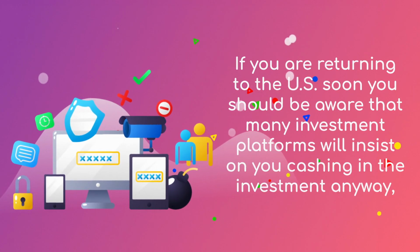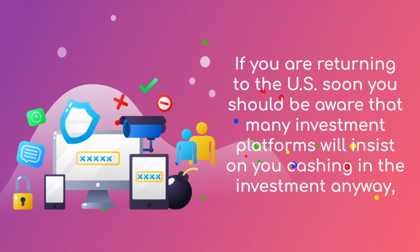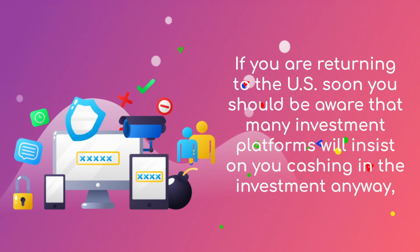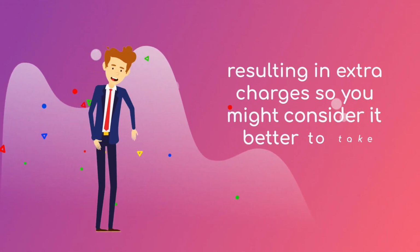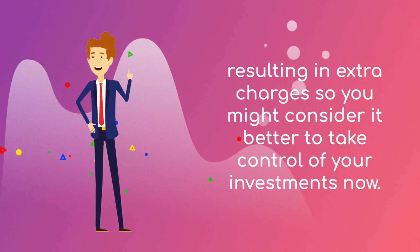If you're returning to the US soon, you should be aware that many investment platforms will insist on you cashing in the investment anyway, resulting in extra charges, so you might consider it better to take control of your investments now.